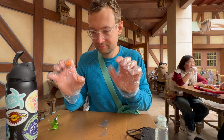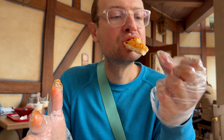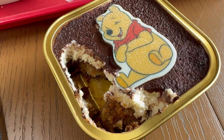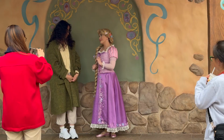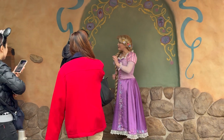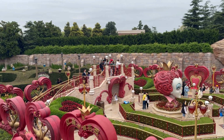Something else we've never seen before is they gave us gloves with every meal. After seeing how messy Alex's gloves got while eating pizza, I feel like we might be adopting this habit moving forward. Winnie the Pooh tiramisu! Alright, then we saw Rapunzel, love her, spent even more time admiring the castle and each other, and then watched kids try to make it through the Alice in Wonderland maze.